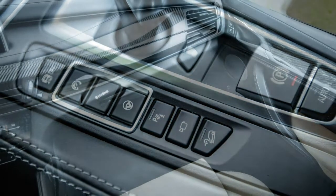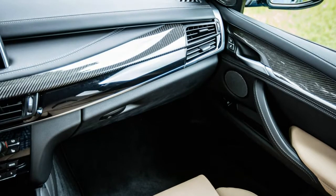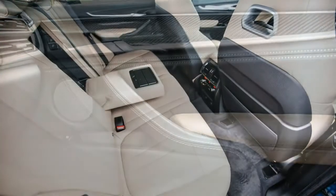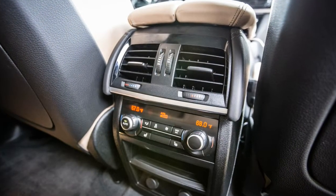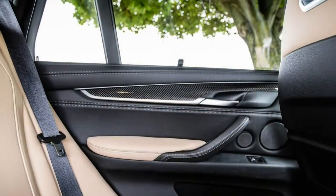Test results: acceleration. Tow ratings compared: with a towing capacity of up to 6,000 pounds, the X5M is just as useful as it is quick. Several of its competitors top 7,000 pounds of towing capacity, but most luxury SUV drivers won't ever plumb those depths, so we won't fault the X5M for failing to overachieve in this metric.